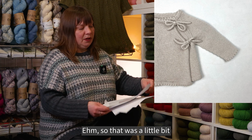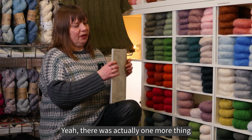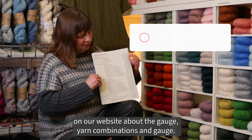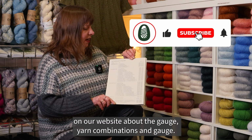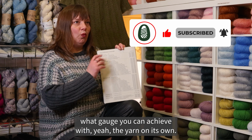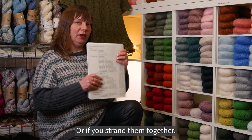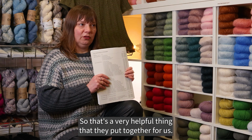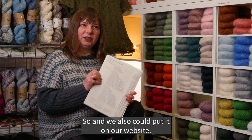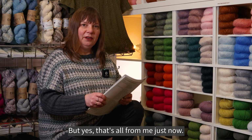So that was a little bit about Knitting for Olive. There was one more thing that I wanted to say, which is that we have a wee table on our website about yarn combinations and gauge. You can go in and have a look to see what gauge you can achieve with the yarn on its own, or if you strand them together. That's a very helpful wee thing that they put together for us, so we could also put it on our website.